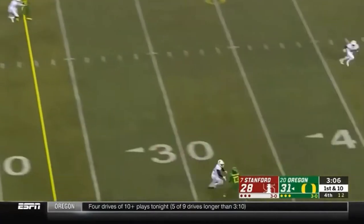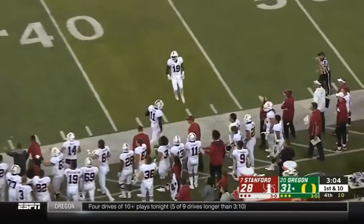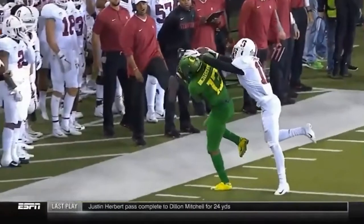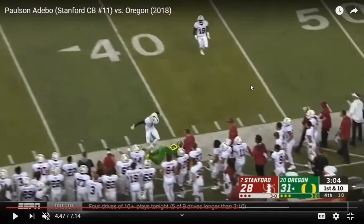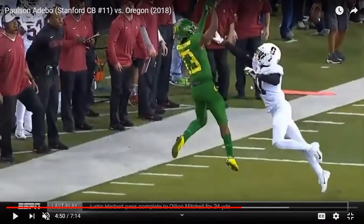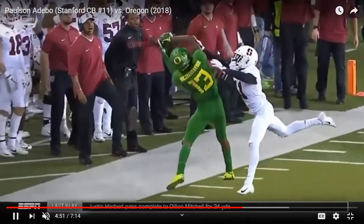Oh, pump fake. Stuck with it. Okay. And again, you get to see the arm length. Unfortunately, he doesn't actually get his hand on the football, but I mean, he's definitely getting some extension. No doubt.